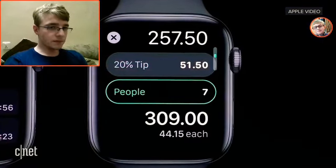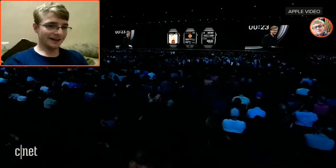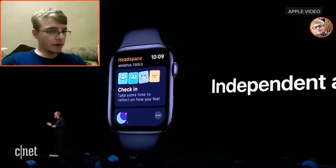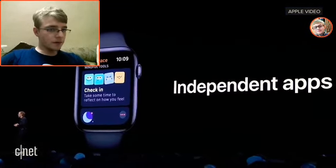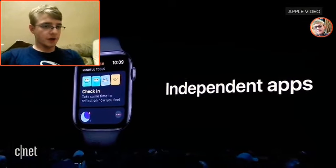Check this out, it also includes the ability to do tip calculations, including the ability to split the bill with friends. Okay. That's really nice. Now we're also giving developers great new tools and APIs to build great apps for Apple Watch. We're now making it possible to create apps that run independently on the watch, no longer requiring a companion iPhone app. That's pretty good, okay?